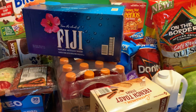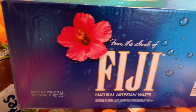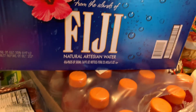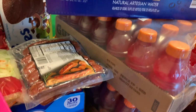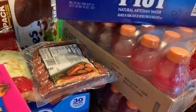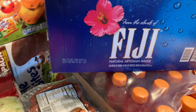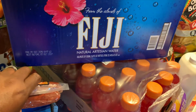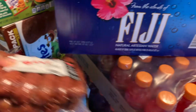All right, here we go. So, first I got some Fiji water. I got two things of Gatorade. They were actually on sale, $9.99 for the, I don't know how many is in here, but yeah, $9.99. Normally they're like $11. We got the beef smoked sausage.